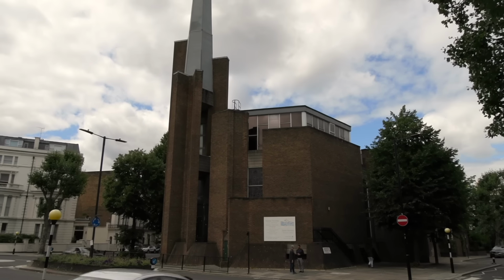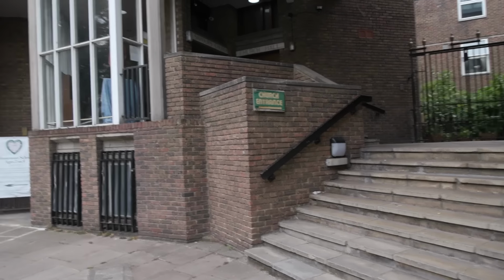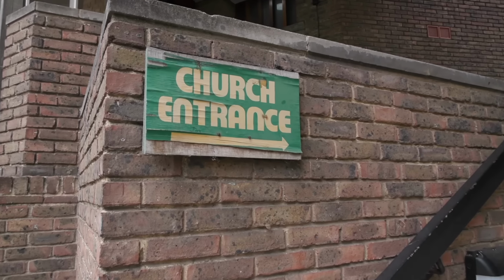I'm just saying, I like this kind of church architecture. And again, I like the little levels, the little steps. Just the name of the church. And look at that lovely sign there. Look at that retro.